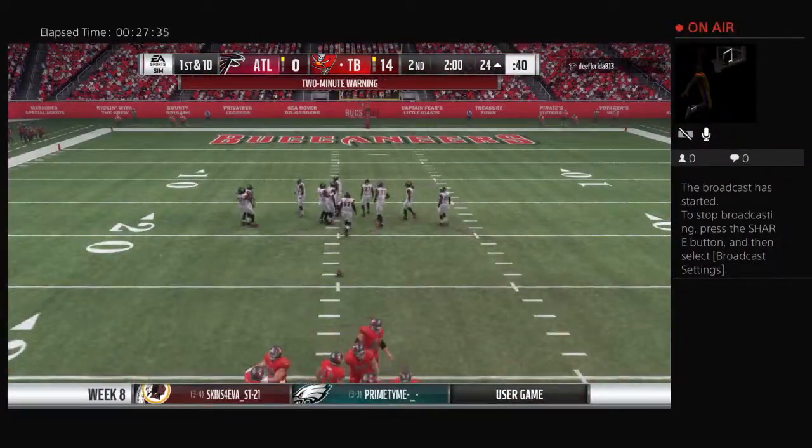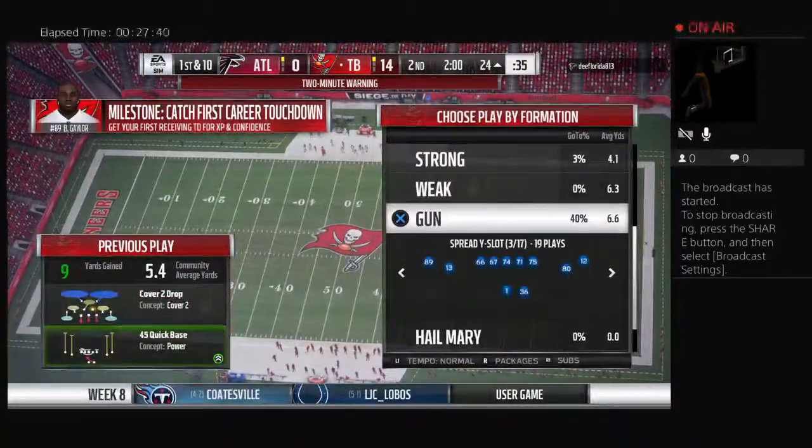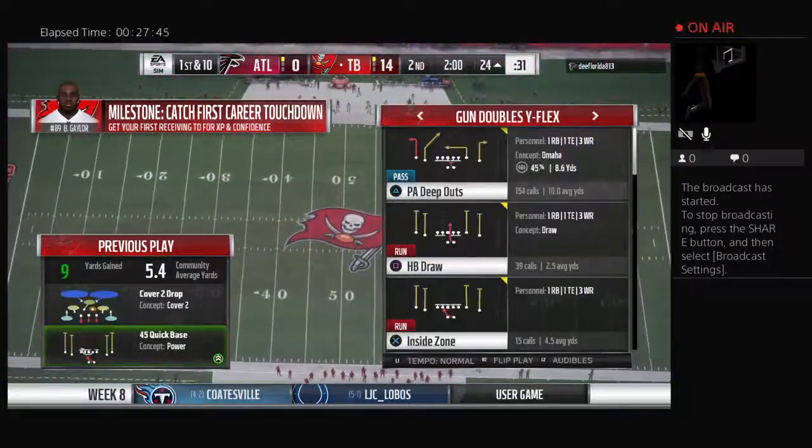Offense comes to the line now, 1st and 10. 2 minutes to play here in the first half. We'll come back to Tampa after this timeout.